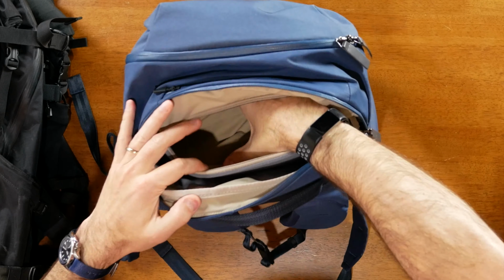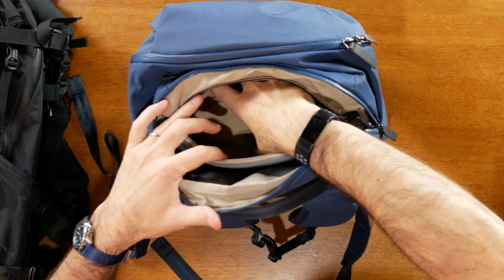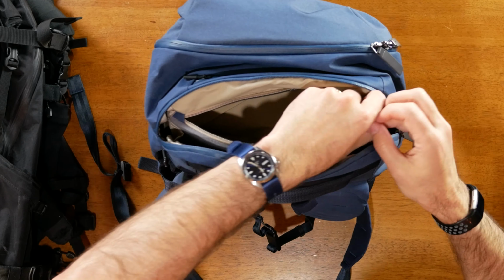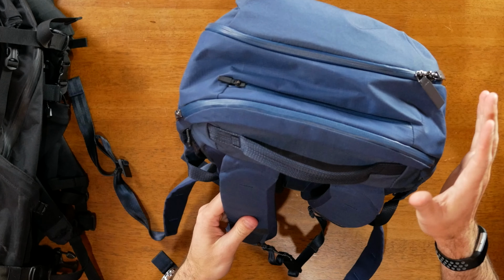And then you've got this front pocket that is pretty large, and so you can stick a pouch in here with all of your electronics like the charger and a hard drive and stuff like that. Nice leather pull ties on this, just such great attention to detail.